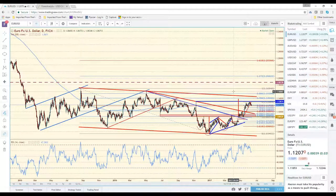If you're out there getting long the dollar, you're probably a little concerned right now, because there's been no upside follow through whatsoever in the dollar. It's been very, very lackluster. That's why I think we have to watch the buy the rumor, sell the news tomorrow, and whether the dollar trades heavy following the FOMC.